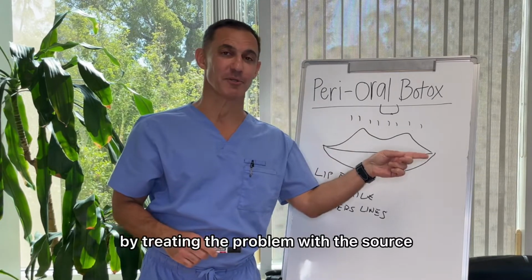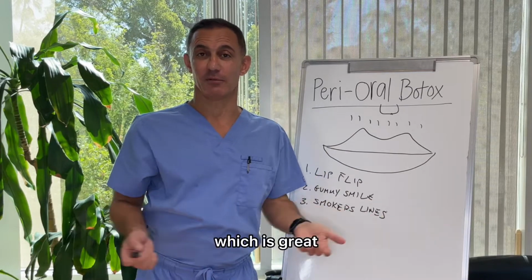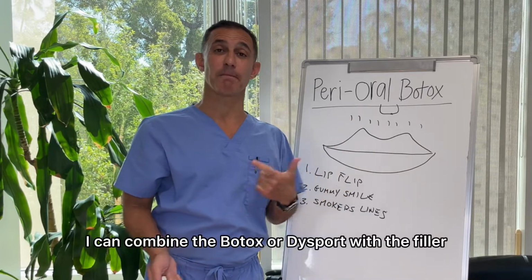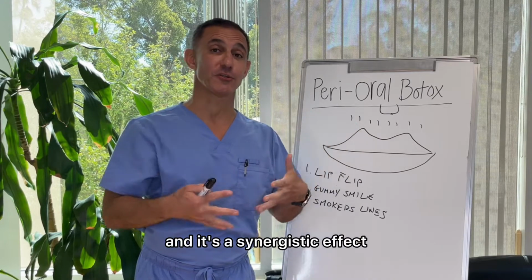By treating the problem at the source, a lot of times we can even avoid having to put fillers, which saves you money, which is great. But treating the problem at the source is the first thing I do before I start putting fillers in there. A lot of times I can combine the Botox or Dysport with the filler, and it's a synergistic effect.